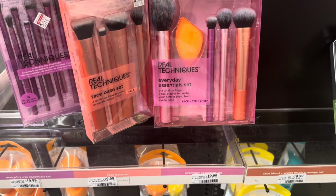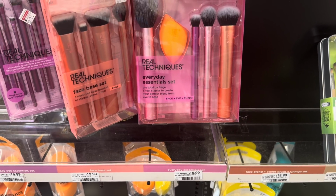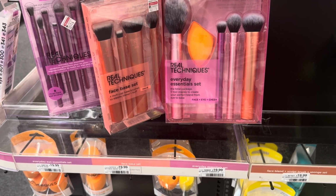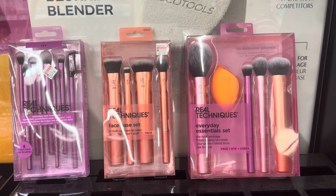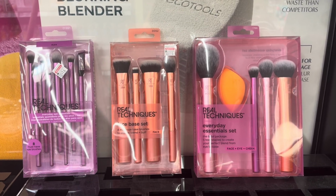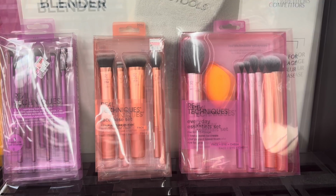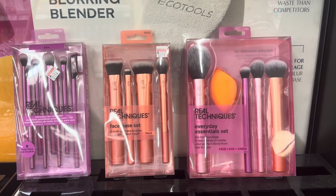Next deal is spend 20 get $10 back on any Real Techniques cosmetics tool, limit of 1 per week. You can pick up any of the items priced at $19.99. That will make it very simple. And all these 3 items I'm showing are priced at $19.99. Pick up one, pay the $19.99 and get $10 back, making it just $9.99. But if you have percentage off CRTs and you don't mind paying out of pocket, then use them. I have a 30% off your entire purchase CRT, and I have a 20% off one full price item CRT. Using both CRTs, the price will drop down to $11.19 and you get $10 back, making it just $1.19.